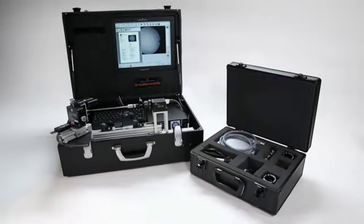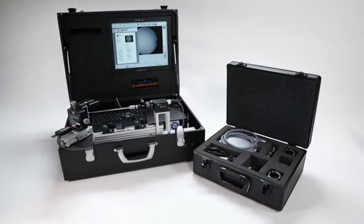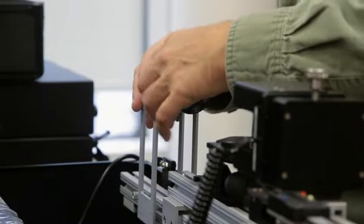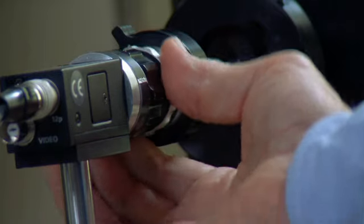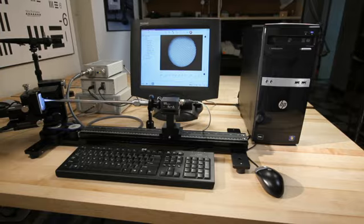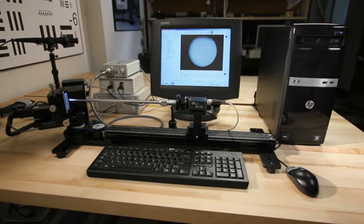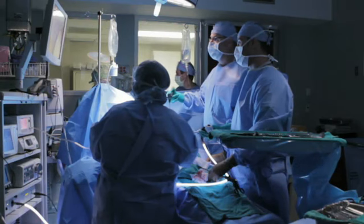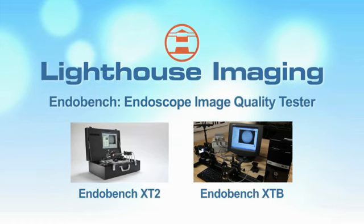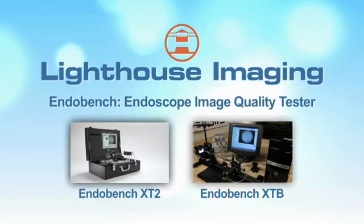We've devoted many years to optimizing the Endobench to allow these complex medical devices to be used in a very straightforward and simple fashion. With just a few hours of training, anybody should be able to begin making accurate, repeatable measurements of typical endoscopes. Verify endoscope image quality before and after repair. Ensure patient safety and save money. The Endobench series of testing instruments from Lighthouse Imaging.